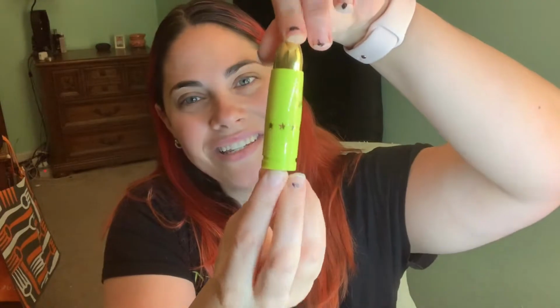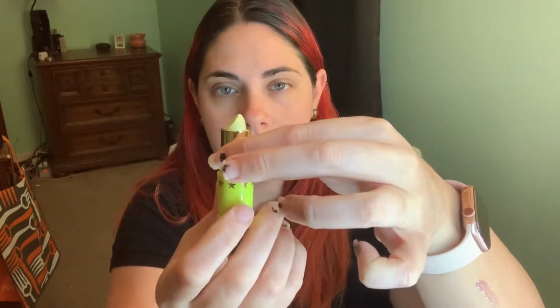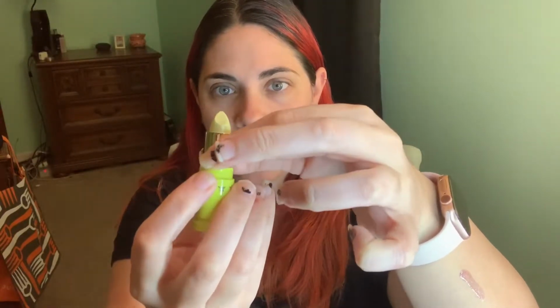The next thing in the box we get, I've never owned one of these, is a lip ammunition, and it's in this color, Snow Cone. It's like a little bullet. This is so cool. Look at that. That's really pretty. All right, now we're going to swatch this one right next to the gloss. Here we go.